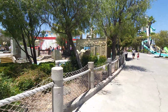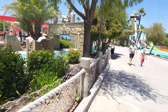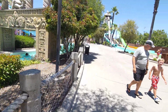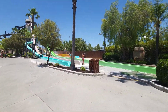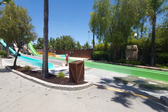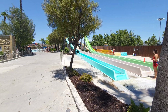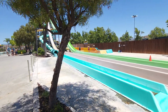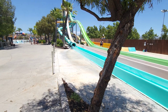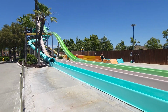So over here, that was a dump thing. We're going to check that out in a little bit. But over here is the lazy river again. And right over here, it looks like we've got some tubes. There's a splashdown over there. So, excuse me, what are these called? Yeah, Bonsai Falls or something like that? So these are the Bonsais. The middle one looks like it's a cliff diver.